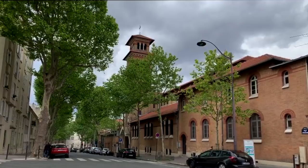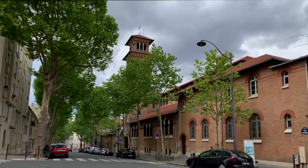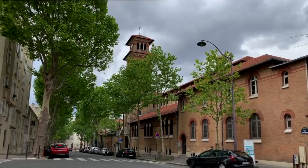Hope you enjoyed this little leafy country village dose of the city far out in the 19th arrondissement, way off the beaten tourist track. And I look forward to helping you discover something else next time around.